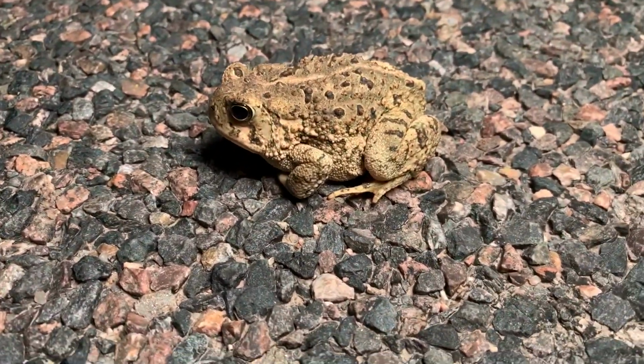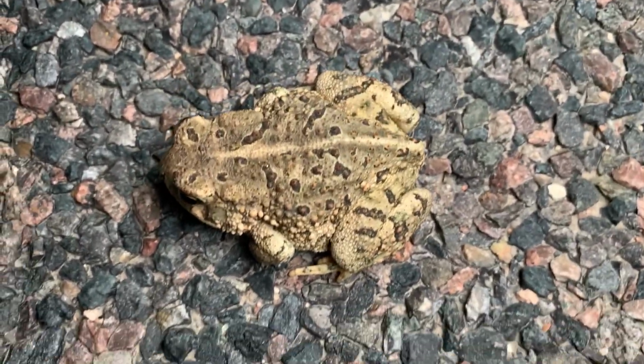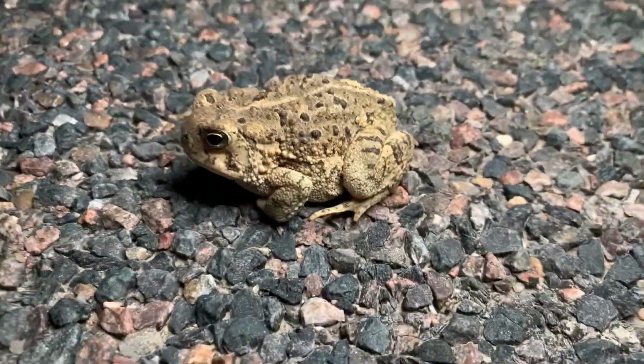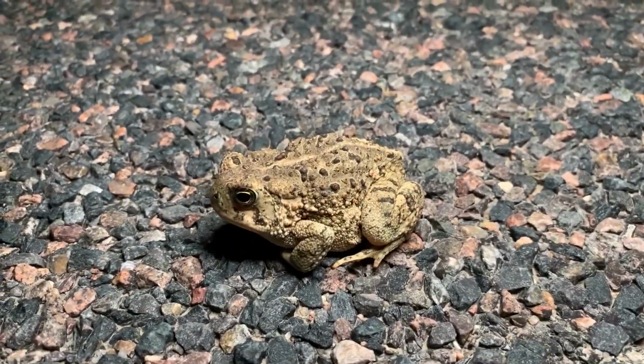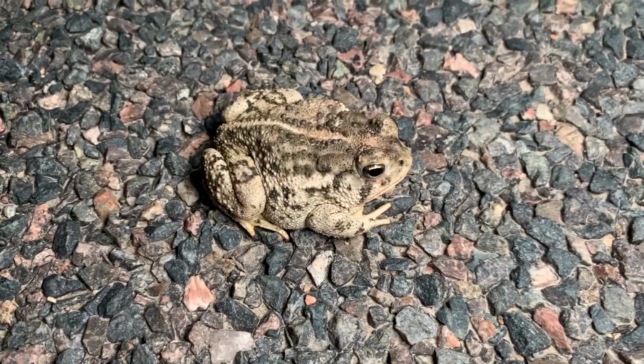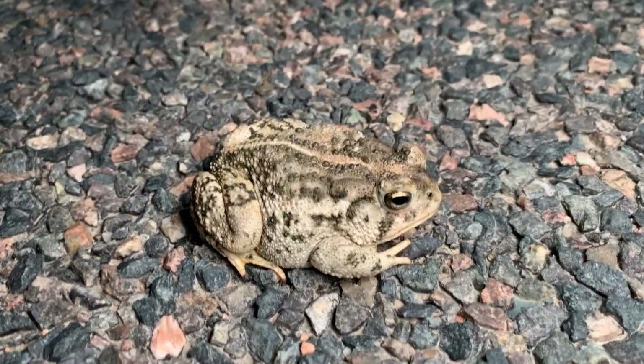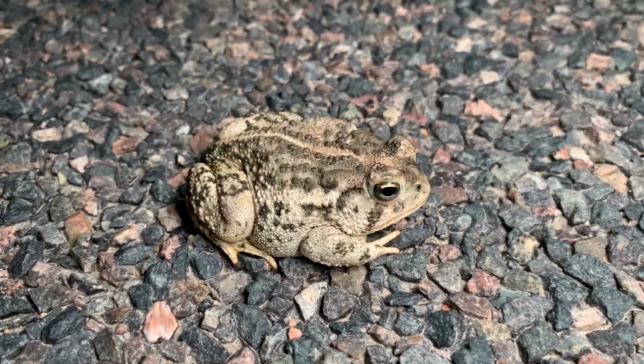Alrighty, here's another one of these guys. This is our 4th of the night. He's pretty green. Usually they're not this colorful, but just another woody. We're gonna move him off the road, continue rolling down it. Maybe a quarter mile up the road, and yet another rather handsome Woodhouse's toad. Usually they're not this contrasty or colorful, but seems like this population is made up of some pretty handsome ones, so that's pretty cool.